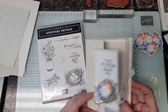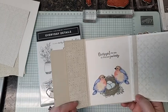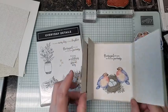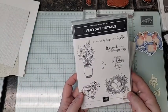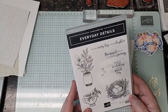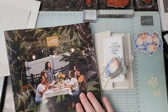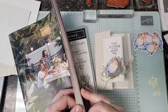They're pregnant. So cute. So overjoyed for you in this new journey is one of my very favorite phrases for stamping, and that comes from the cute Everyday Details stamp set. Not only does it have adorable images, it has a really adorable font and fun sayings. The Everyday Details stamp set is one of those that's not pictured in our catalog, so you're going to want to go to lissa.stampinup.net to see it.